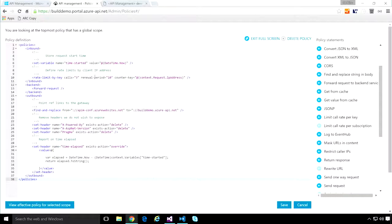So let's look at what we're doing here. In the inbound direction, when a request is coming from the API consumer into API management, and before it's forwarded to the backend, the API app, we do the following few things. First of all, we remember the time. We take a timestamp so that we can add an elapsed time to the response.